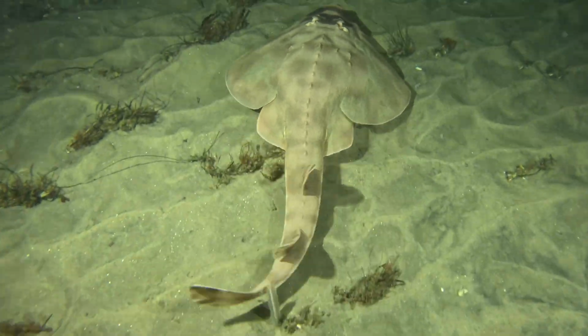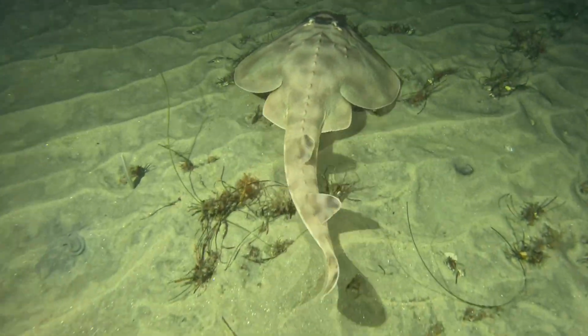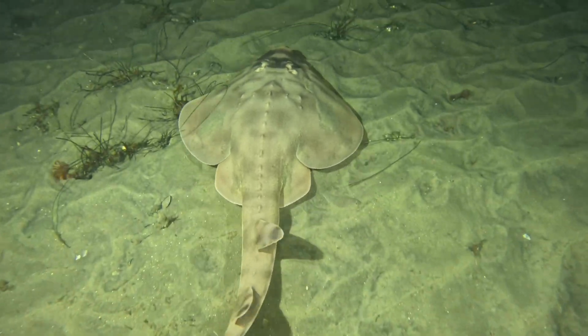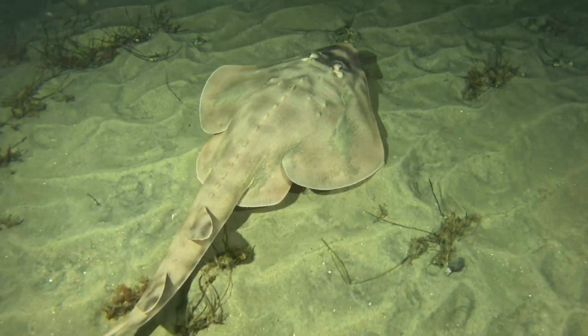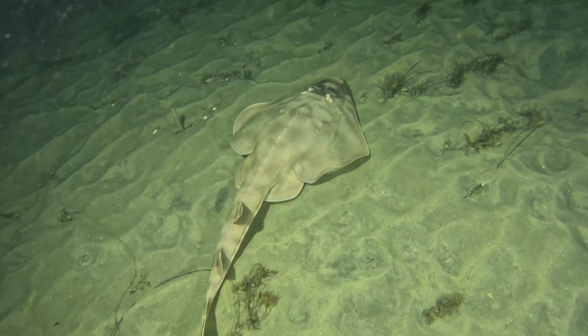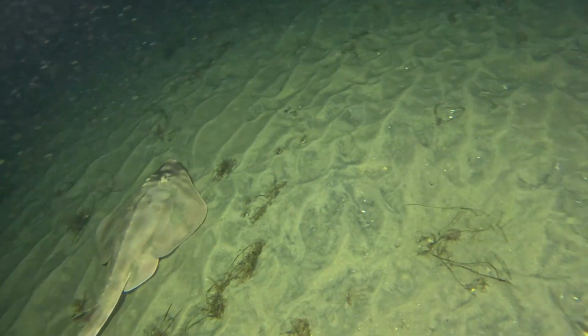Sometimes they're just chilling and they lay on the bottom. Other times they just take off like this. But I've actually never really seen them above the sand. They're always just an inch or two above the sand, never really swimming fully in the open ocean.